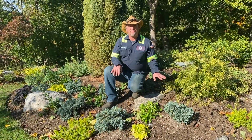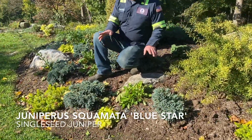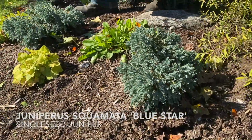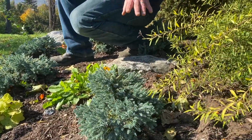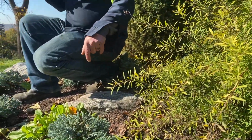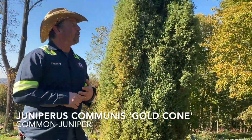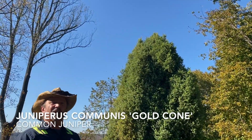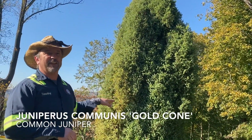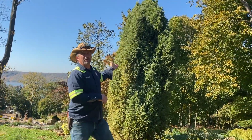So running around my feet here is the Juniperus squamata 'Blue Star' again. Again, these will spread out and form a bit of a ground cover, and we have them combined with some yellow foliage plants to really give some contrast in foliage color. But why I did step in this border is behind me is this Juniperus communis 'Gold Cone'. When I started researching this, I think this plant was only described as getting 5 to 6 feet tall. And I went out and found in the nursery one that's almost double that at this point.